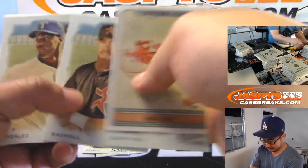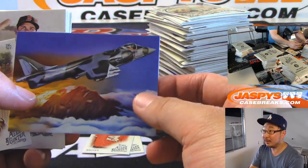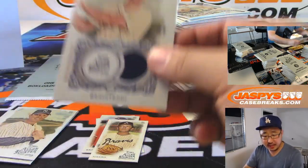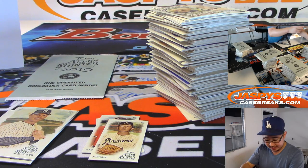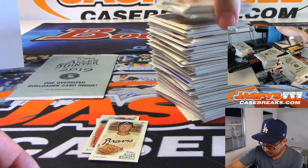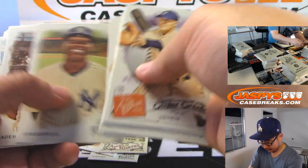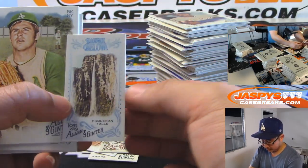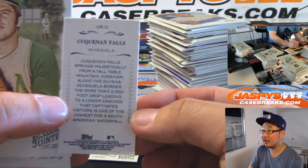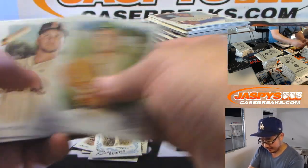There's Santa's sleigh. The old Harrier. It can go up and down like a helicopter. And there's Andrew Benintendi, another relic for Walter and the Red Sox. Another waterfall. There it is. Along the Venezuelan border. I'm not sure if I can even pronounce that. Quinan Falls.